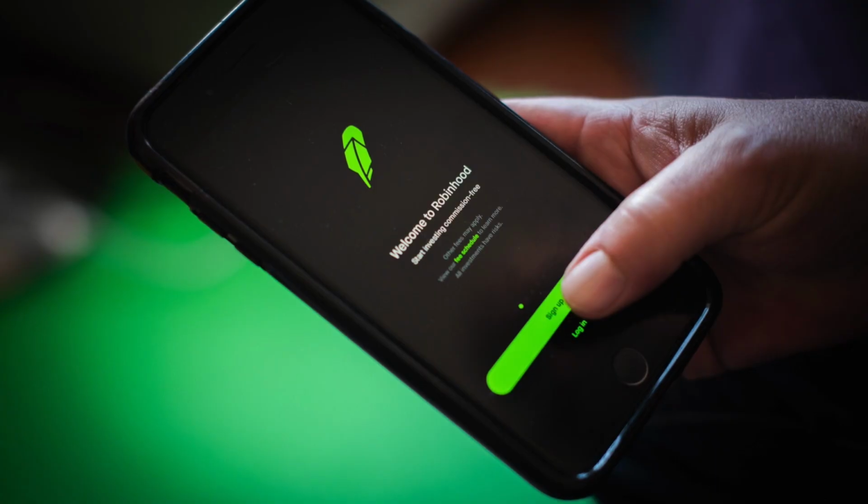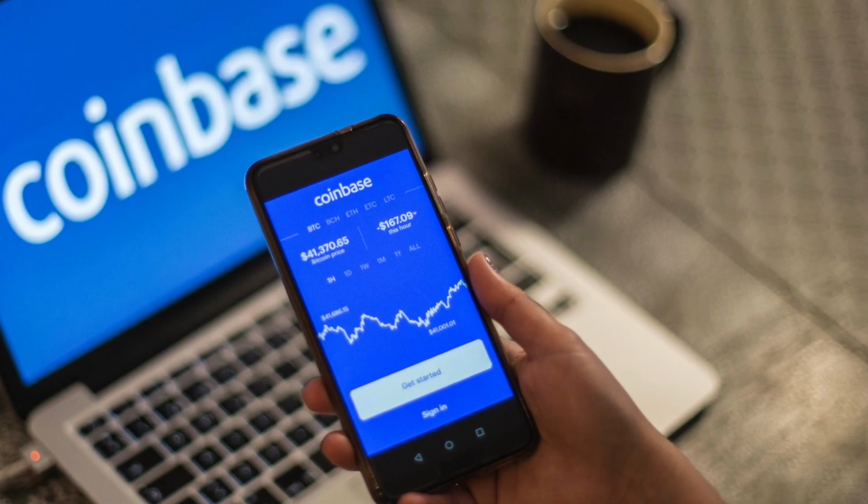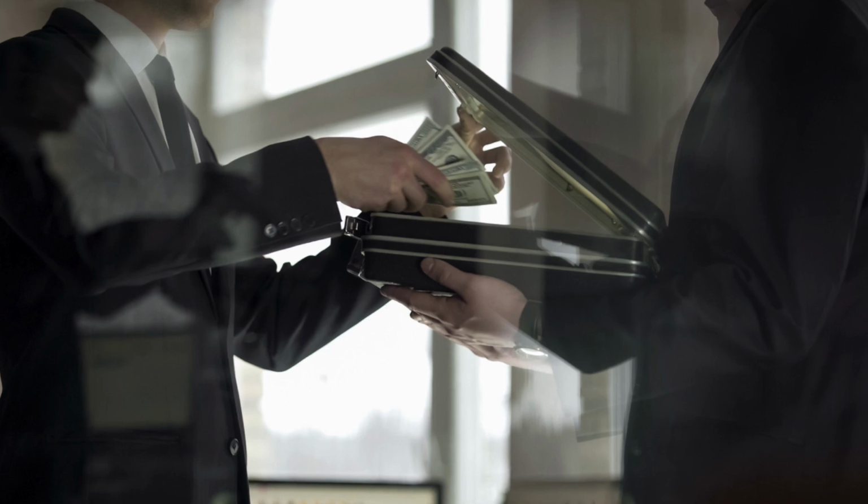Like, for example, if you use Robinhood, you use Coinbase, right? There's a fee, it's like $5. And typically, if you get anything for free, it's because they're taking a transaction low-key that you don't know about, so you're actually losing a transaction anyway. So it's basically the same thing.